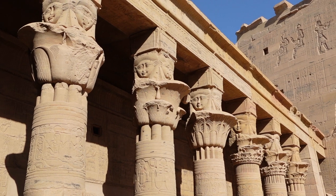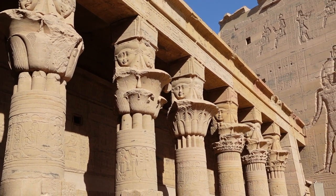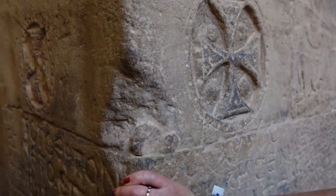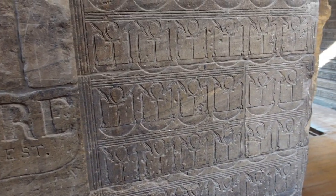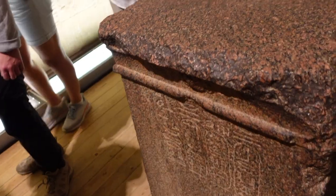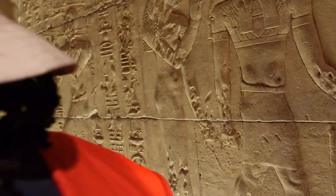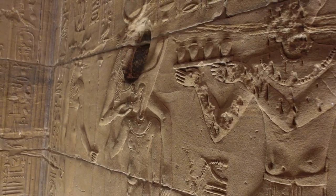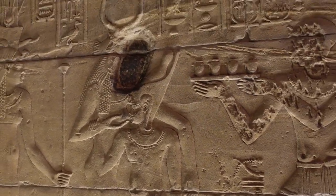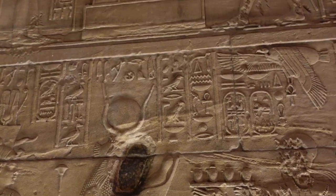All of the divinities are represented in profile. Well, pharaohs, come closer, please, and we see how this was the most sacred part, how they used to be separated from the rest of the temple, with traces of being laid with precious and semi-precious stones. We have the pedestal with the sacred bark where they kept the statue, and the cave.